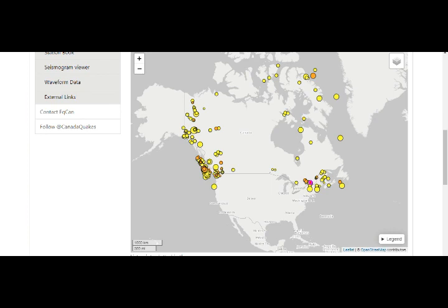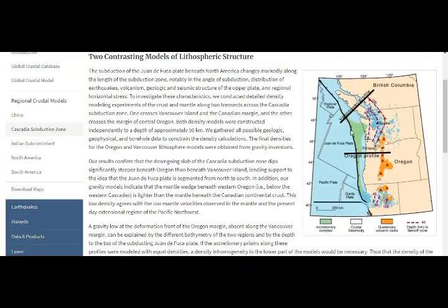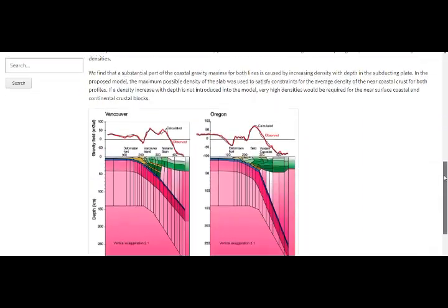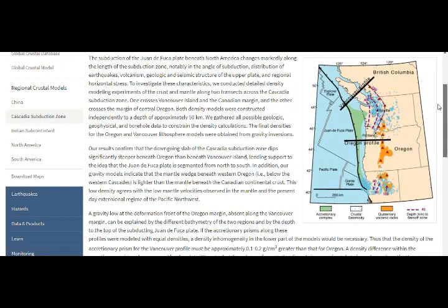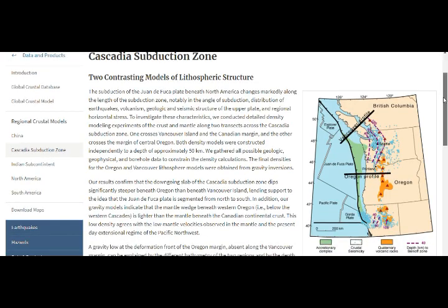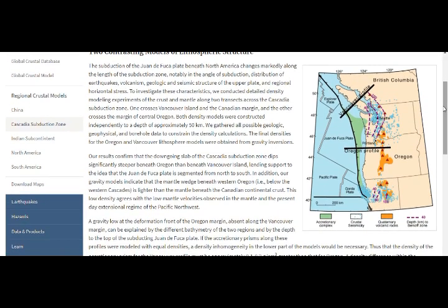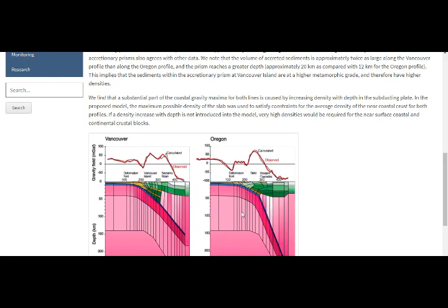But going to the Cascadia subduction zone, they've given us the profiles. Let's take the Oregon profile. This is what's happening with the subduction here. And this is the Vancouver subduction. The Vancouver subduction is up here near the Axial Seamount we have here. Okay? So the two contrasting models of the lithospheric structure, the subduction of the Juan de Fuca plate between North America, changes markedly along the length of the subduction zone, notably in the angle of subduction, as we see here. The angle. This one goes in more, this one goes down more.